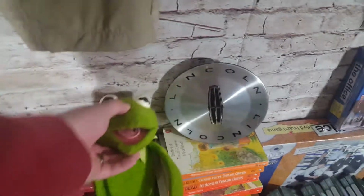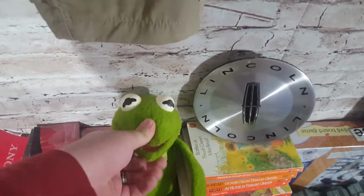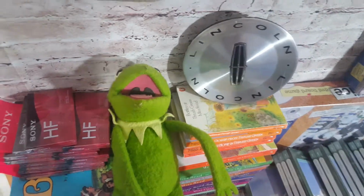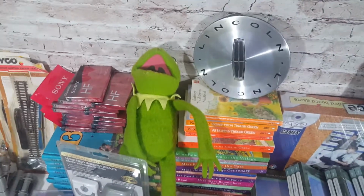Kermit, this is I think from the '76 Kermit by Fisher-Price plush. I paid $5 for him from the same people. Had to pay up a little bit. Whoops, and he's not in the best shape. You can see his tongue's a little bit messed up down there. But hopefully we'll get $20 plus on him. Kind of just took a shot because he was cool.